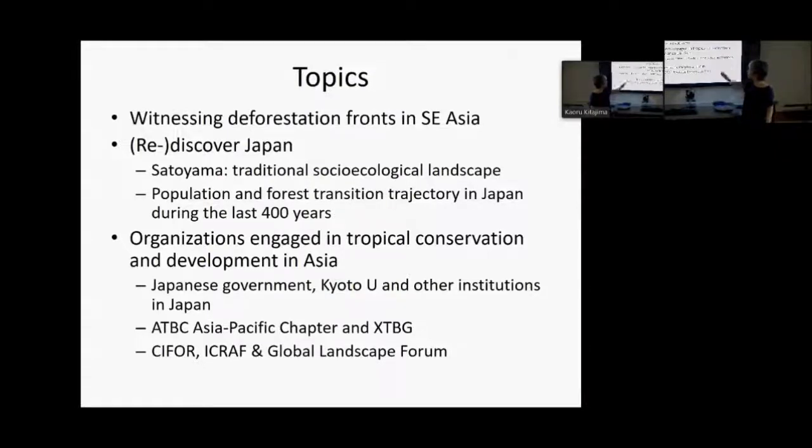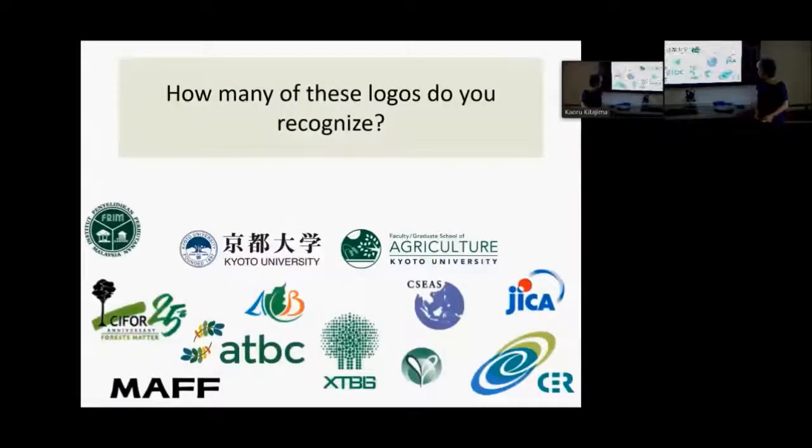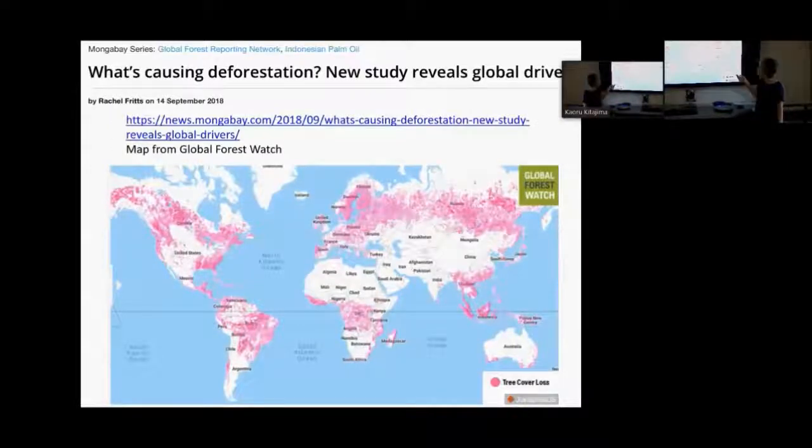But I also thought many of you may be interested in Japan and its own history, how the sustainable management and socio-ecological landscape in Japan may have emerged. I want to tell you something I enjoy rediscovering and relearning about Japan's own history. After being in the US, I have a fresh perspective to appreciate some of the historical trajectories as well as our own tradition in Japan. I'll also come back to these logos, organizations that are engaged in tropical conservation development in Asia: some Japanese government effort, Kyoto University institutions, and some other international networking organizations, as well as some more action-oriented organizations. Oh, going backwards. This is a very brand new paper that came out in Science on the 14th of September. And this is red parties where deforestation is happening very rampantly.